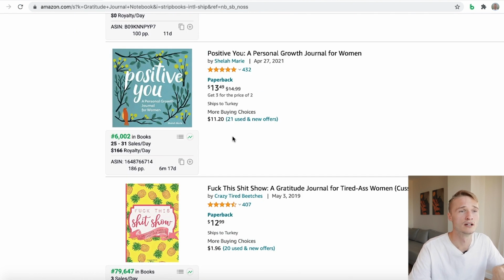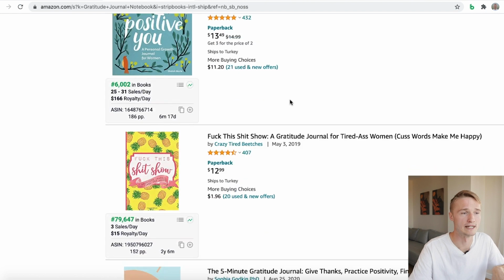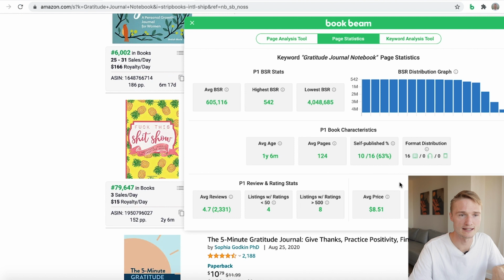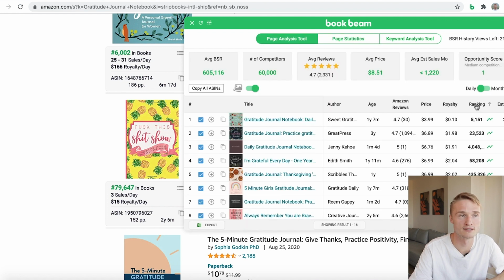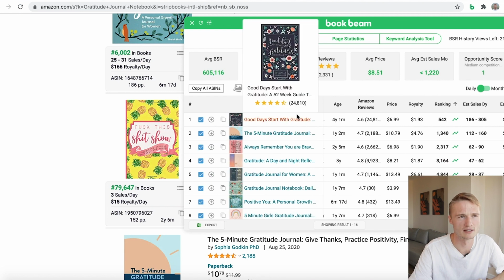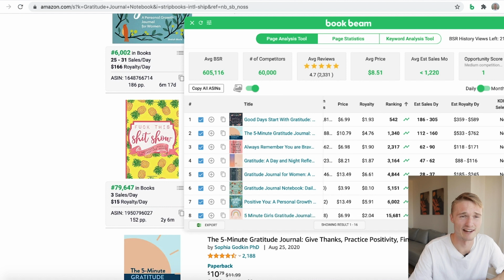Positive You, a personal growth journal for women. Let's have a look briefly at page statistics. How many of these are self-published? Actually many. I'm seeing 16 results on this page, and 10 of them are self-published, so that's pretty good. And if we look at the BSRs, well, the average is not that good, but we don't necessarily need to limit ourselves by just looking at the average.